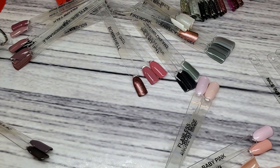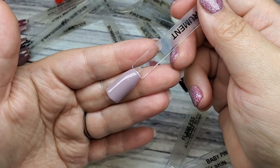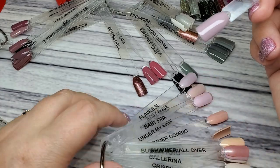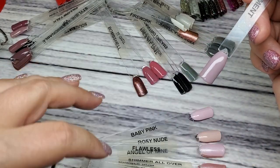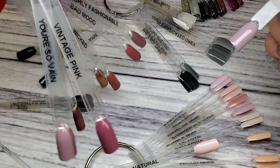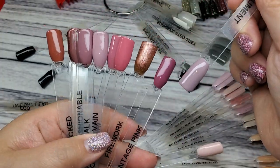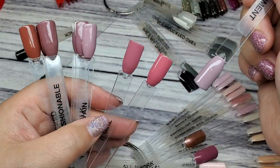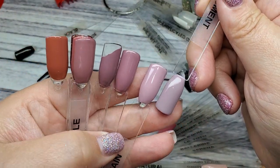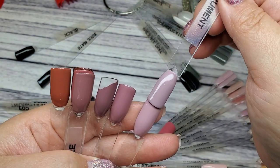All right, and then last but not least, we have Nice Instrument. This one pulls, not quite as purple. It's got more of a mauve tone to it. Let's see if we have anything similar. It's gonna be on this swatch ring, I believe, if anything. Vintage Pink. Okay, so here we got You're So Vain. This Nice Instrument is definitely darker.